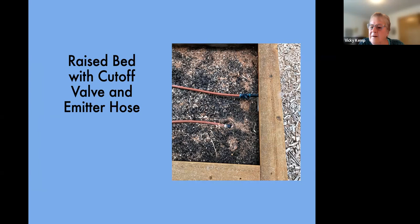Oh, that should work fine. In fact, when I look at my pictures, our emitter hoses are 12 inches apart on the hole. I would recommend something closer together if I did it over again. But since this is what we got, they're still working okay, so I just go with that. But the closer they are together, the easier it is when you're doing continuous seeding along that hose, like your lettuce and stuff.